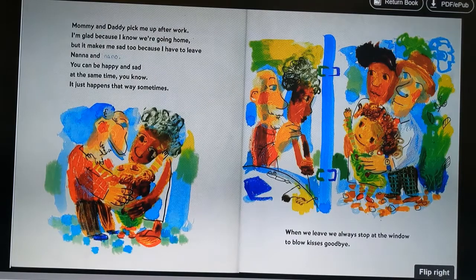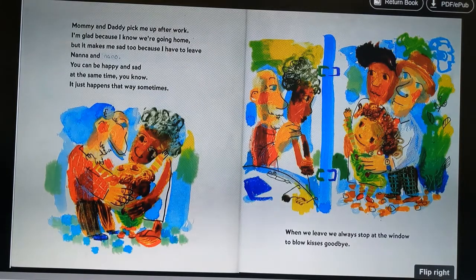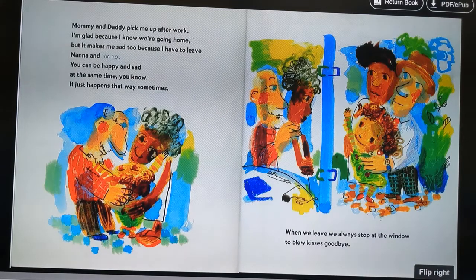Mommy and Daddy pick me up after work. I'm glad because I know we're going home, but it makes me sad too because I have to leave Nana and Poppy. You can be happy and sad at the same time, you know. It just happens that way sometimes. When we leave, we always stop at the window to blow kisses goodbye.